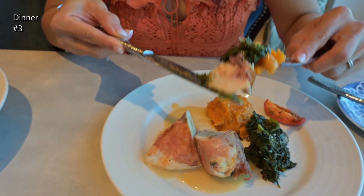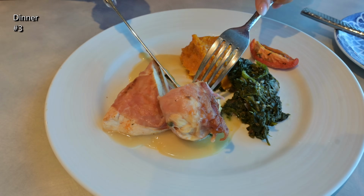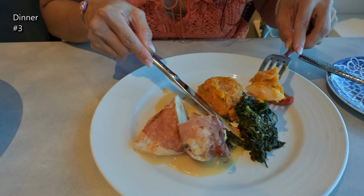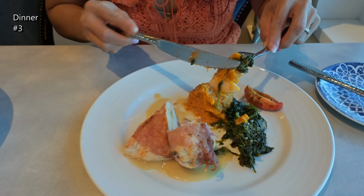Chicken roulade. Bon appetit. Chicken is super duper juicy and tender. Saltiness and the ham slightly crispy, and then this nice sweetness from the sweet potatoes. Very interesting contrast of flavors.